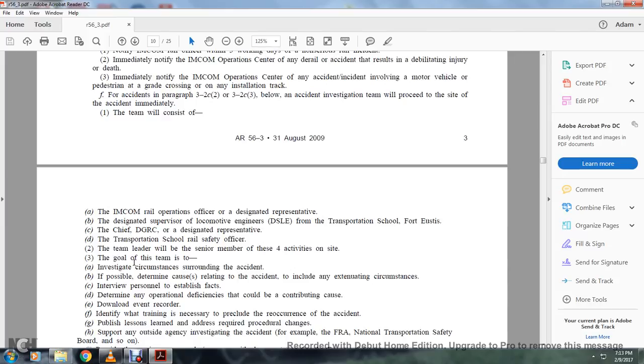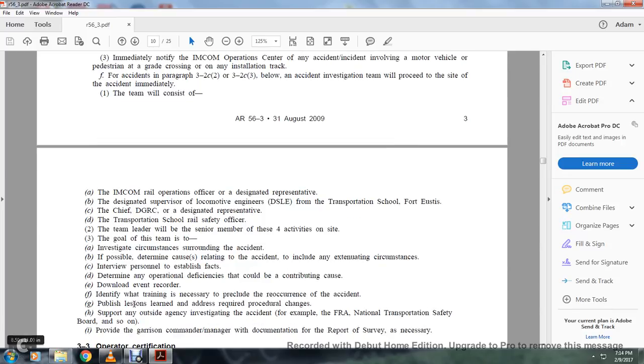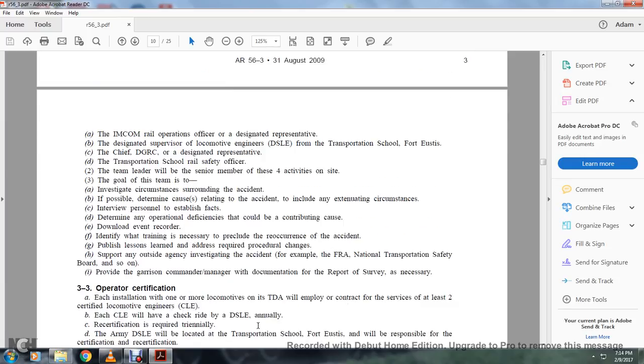The goal of this team is to investigate the circumstances surrounding the accident and, if possible, determine the cause in relation to the accident, including the extenuating circumstances, interview the personnel with the established facts, determine operational deficiency that could be a contributing cause, and download an event recorder. Identify the training necessary to preclude reoccurrence of the accident, publish lessons learned and address required procedural changes, and support any of the outside agencies' investigation of accidents, for example, the FRA, National Transportation Safety Board, and so on, providing the garrison commander the documentation report of the survey as necessary.